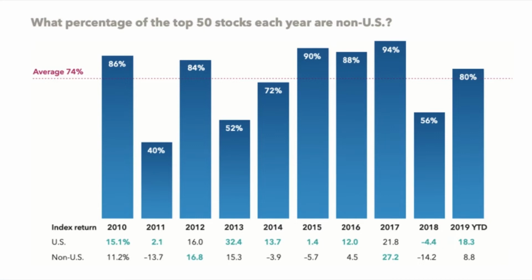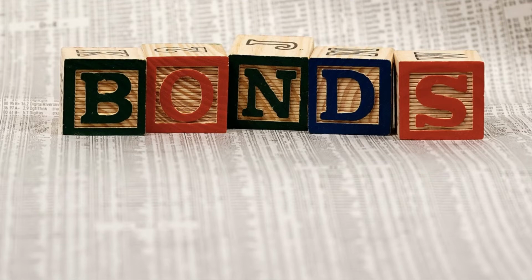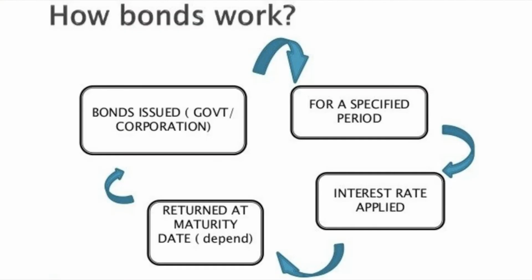The third component of the 3-fund portfolio are bonds. I think I could go down a rabbit hole and take up an entire video to talk about bonds, but for the sake of this video, you can think of bonds as fixed income instruments that represent a loan by an investor to a borrower, typically a corporate company or government.